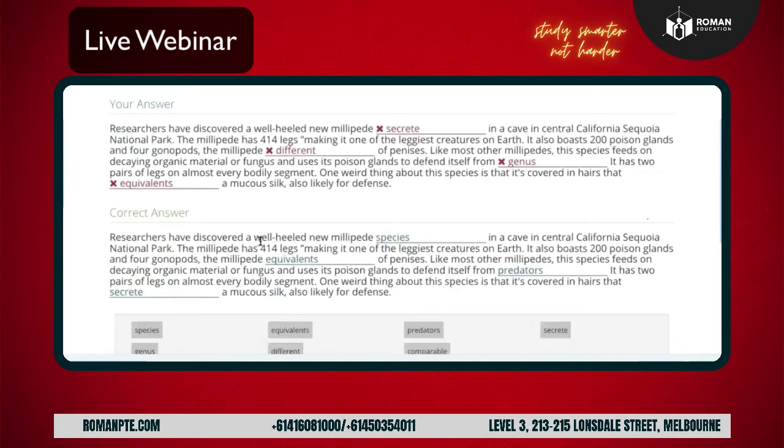Researchers have discovered a well-heeled new millipede. A millipede is a kind of insect with many small legs. You may have seen this kind of insect. We have these insects with multiple legs. We call them centipede and millipede. Ped means leg, milli means like millions, centi means like 100.